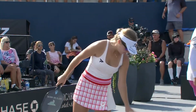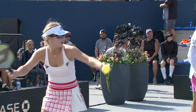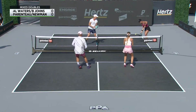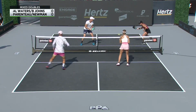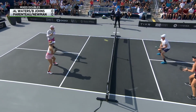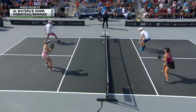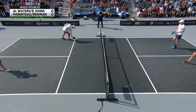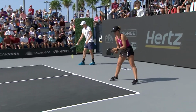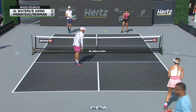Here in Orlando to see what happens. And if you just happen to be tuning in right now, you are in for a treat, because the team in the near court of Johns and Waters, they're individually the two best players in the entire sport. And Catherine and Riley, they're a good team, though, as you mentioned. So we'll see how this thing plays out. The side out to get it started.